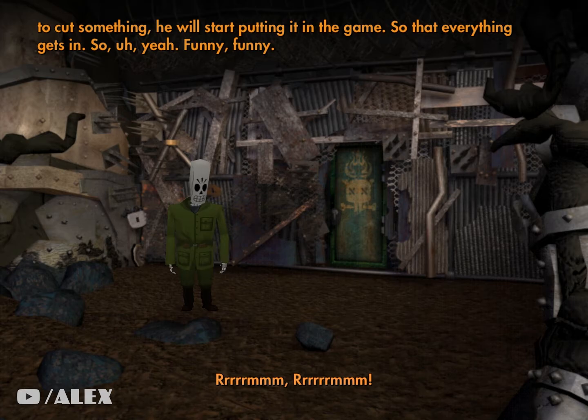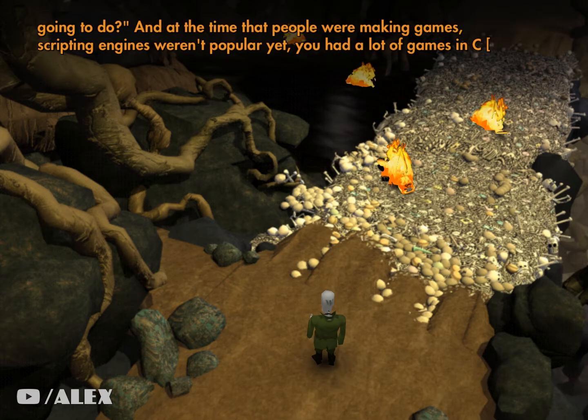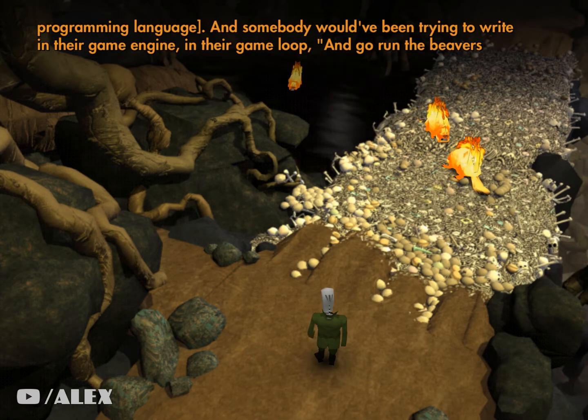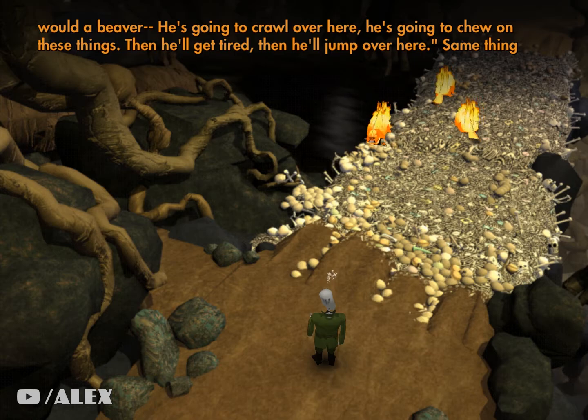So, yeah, funny. This scene, the Beavers here, is another good example of why you have to have coroutines in games, because, at least in adventure games, you have to have a script that just says, how's this beaver going to behave? What's he going to do? At the time that people were making games, the scripting languages weren't popular yet. You had a lot of games in C, and somebody would have been trying to write in their game loop, go run the Beavers now. And in a scene like this, you had to be able to say, this is how a beaver behaves. Right now, I'm thinking like a beaver. How would a beaver?